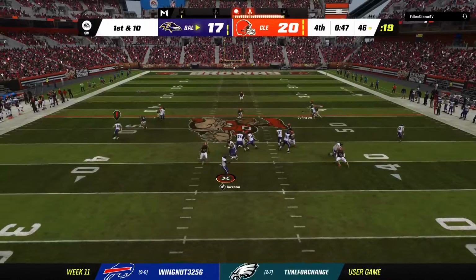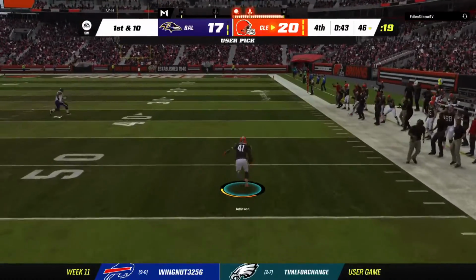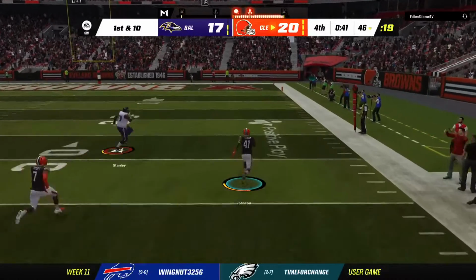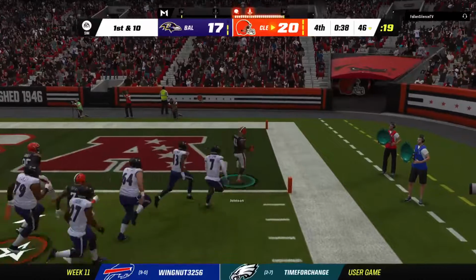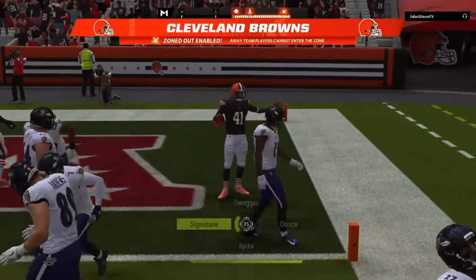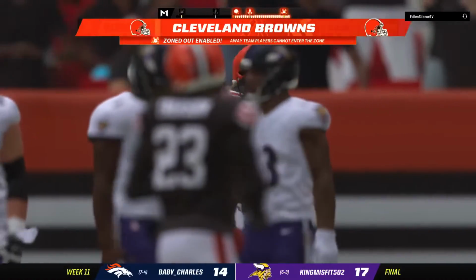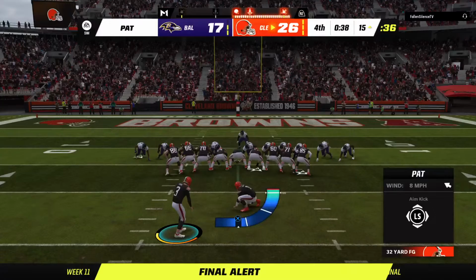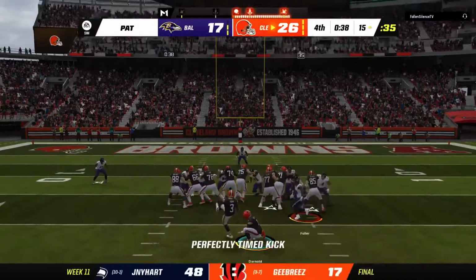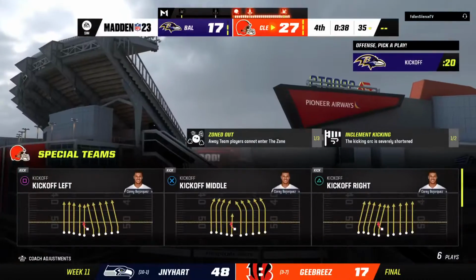Jackson. Oh, that's going to be a costly one. It's intercepted. And he takes this one back into the end zone, and the Browns defense has a touchdown. York now for the extra point. And his guys will take a 10-point lead.